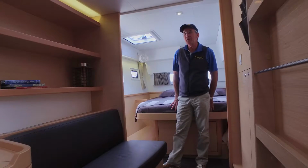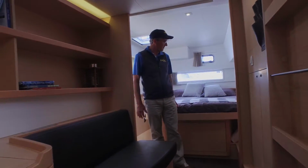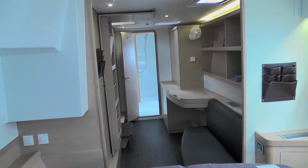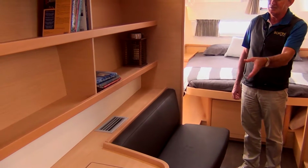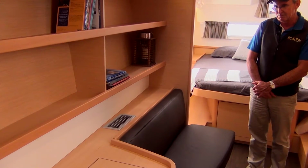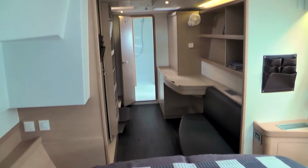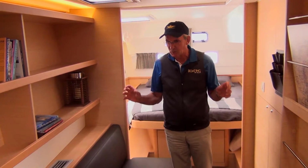So this is the master cabin and master suite. It's got a very nice island double bed, fairly spacious. They've got a little settee which you can see where you can sit and relax. They've also got what could be a desk, it could be a makeup vanity sort of area for the missus. It's effectively a dressing room, I think, more than anything else. It's got lots of space and storage here.